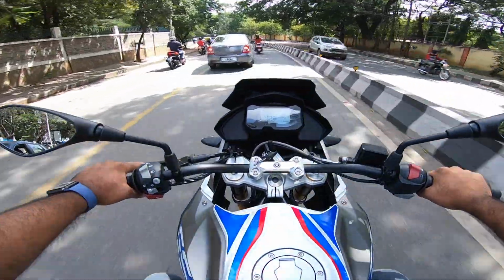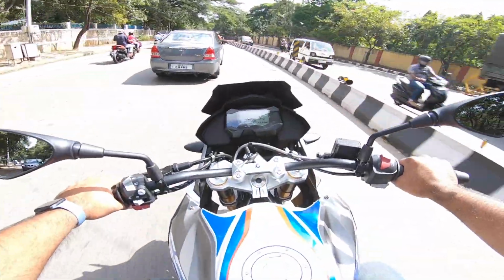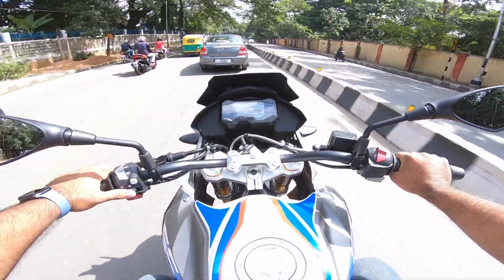So let's come to the electronic features. What do we get in electronic features? Nothing. That's a 300cc bike. What electronics would you get? But considering one competitor, the Adventure 390 has traction control and stuff, and the main thing is the TFT display. Really missing out.